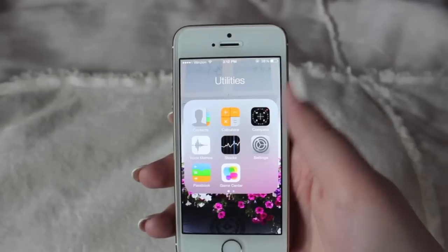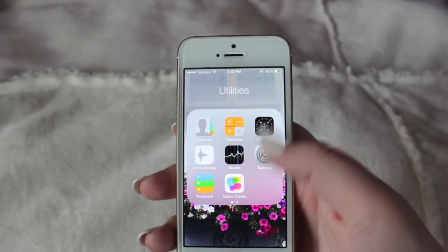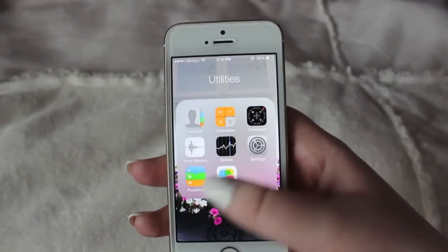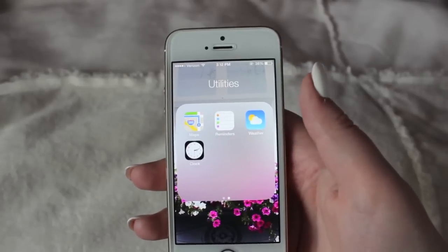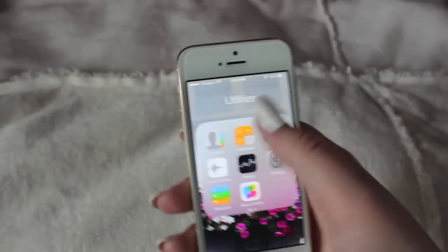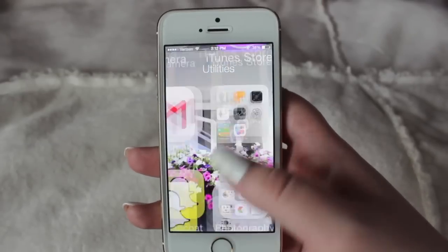It has my contacts, calculator, compass, voice memos, stocks, settings. Everyone has settings. Passbook, Game Center, maps, reminders, weather, and clock. I don't really use any of those except for settings and contacts. The rest of them are kind of just useless to me.